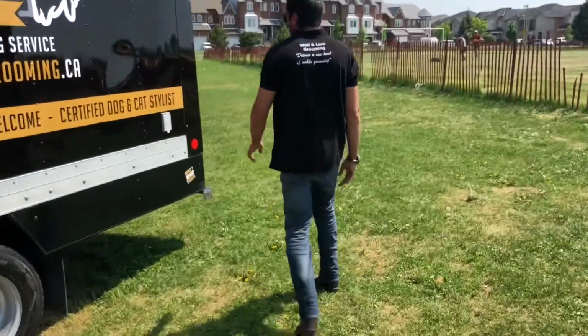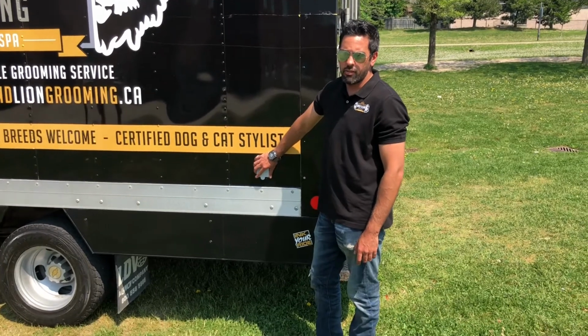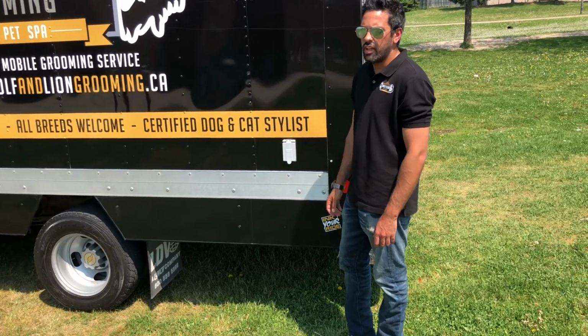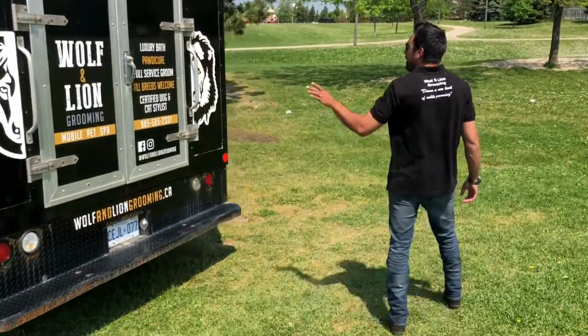Around back, we do have outer plugs. We'll use them if we go do a charity event or whatnot. We might have a little tent or something outside, and we'll put our clippers in there, or we'll do nail trimming or whatnot. And so yeah, that helps us for outdoor events. It's just the back of the van.